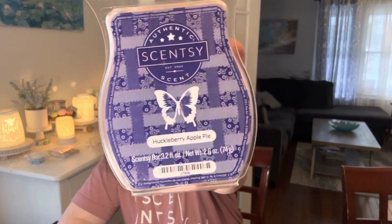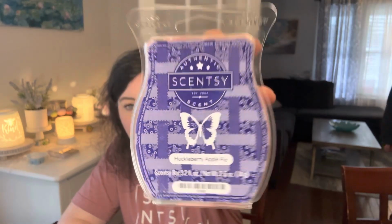Okay, so you get the huckleberry, you get the apple, but it's like the apple cinnamon with a little pie. You get a little crust. You get the cinnamon, you get the apple, which I love, and then the huckleberry, and it's sweet, and it's bakery goodness. I cannot praise enough Huckleberry Apple Pie. I got this in a flash sale bundle from Scentsy, and I loved every second of it.